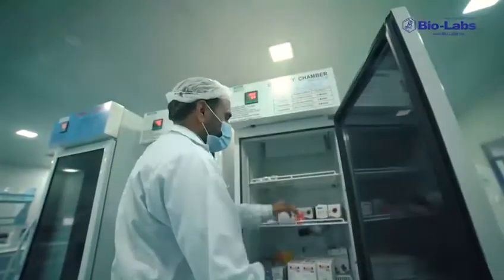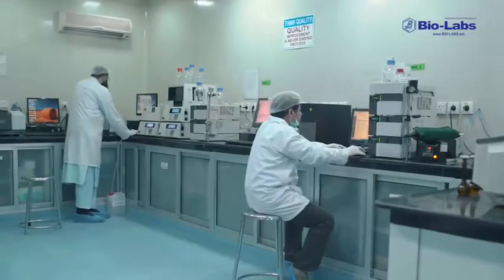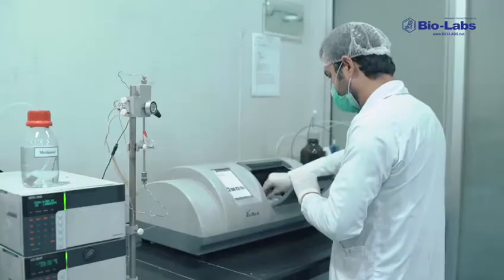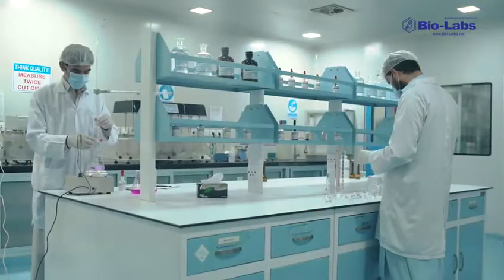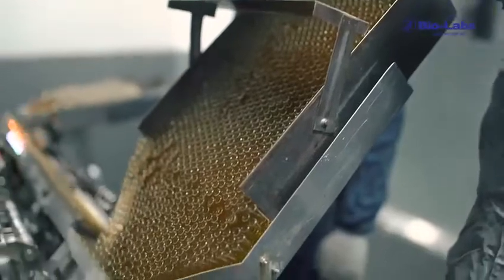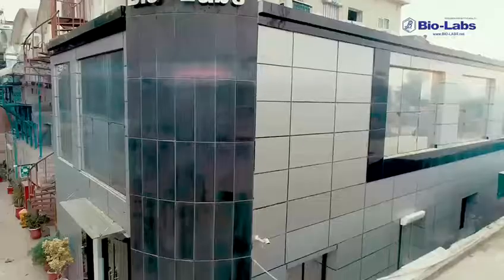Our GMP compliant manufacturing plant has also been recognized by Drug Regulatory Authority of Pakistan, in addition to being licensed by different international regulatory bodies. Moreover, Biolabs is part of a select group of Pakistani manufacturers that have earned the Pharmaceutical Inspection Convention and Pharmaceutical Inspection Cooperation Scheme qualification.